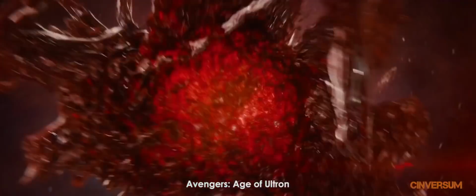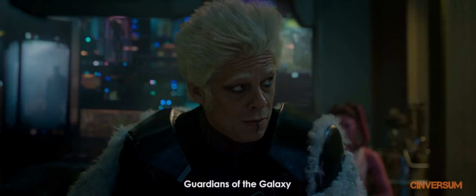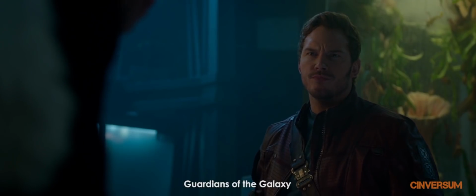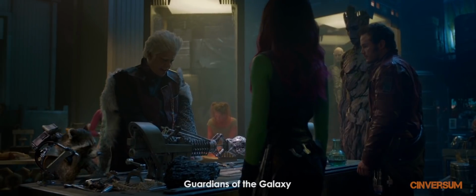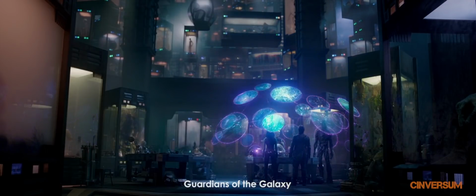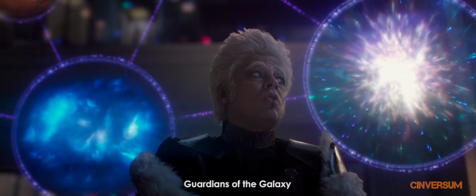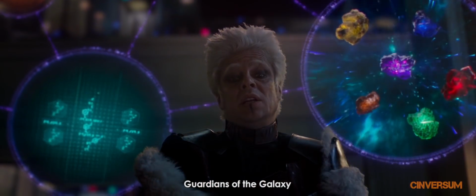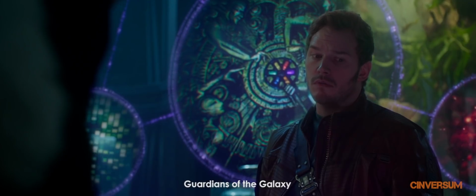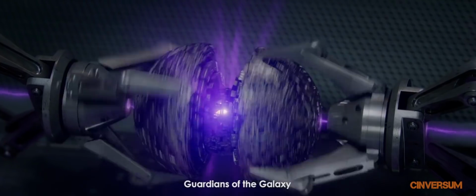There are 6 Infinity Stones: the Space Stone, the Mind Stone, the Reality Stone, the Power Stone, the Time Stone, and the Soul Stone. As the Collector explains in Guardians of the Galaxy Volume 1, before creation itself, there were 6 singularities. Then the universe exploded into existence, and the remnants of these systems were forged into concentrated ingots. Basically, these stones are the physical manifestations of the aspects that create the universe.